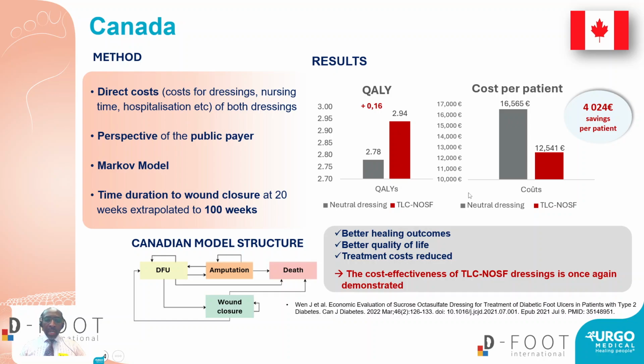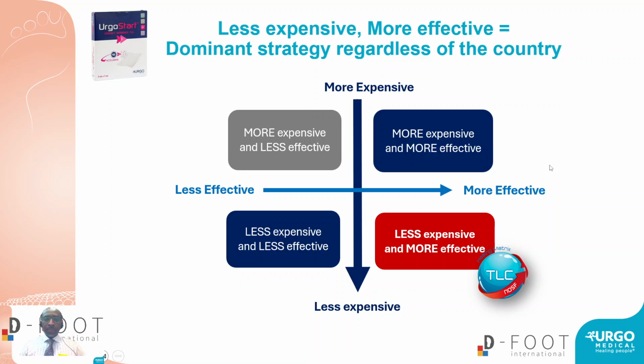Looking at the Canada model, it was similar to the German model, in the sense that this was an extrapolation to 100 weeks of the patient's treatment as well, and again a better quality of life gained, and the cost per patient again cheaper, with more than 4,000 euros savings per patient if treatment is done with the TLC-NOSF.